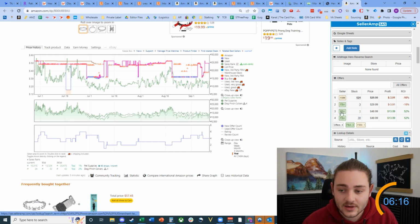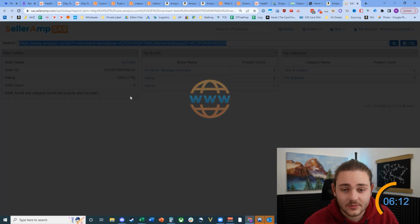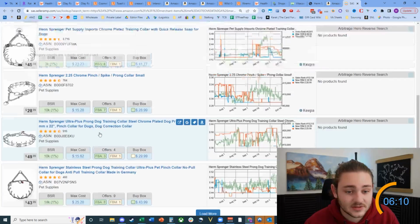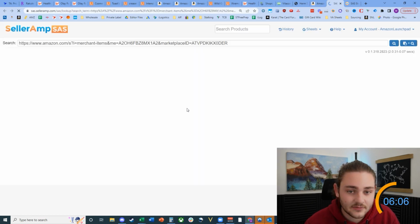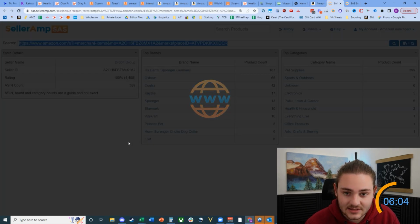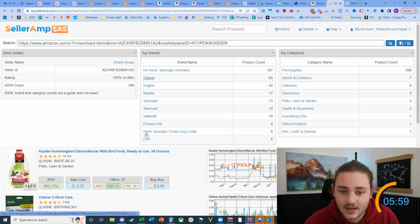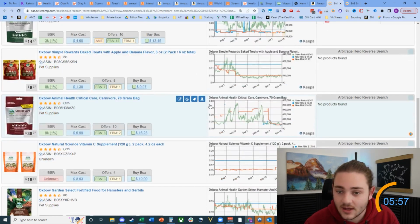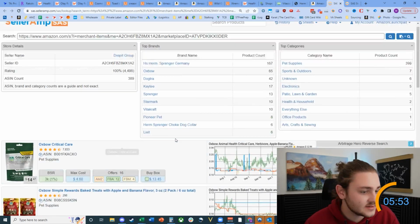So knowing that, we can start looking through this storefront here, doing some reverse searching. And really, we just want to see the types of products these people sell. In this case, it looks like they only sell those collars. Let's see if this other storefront sells anything decent. So they also have a lot of these collars. This could actually be a wholesale supplier for a lot of these very popular dog branded stuff.